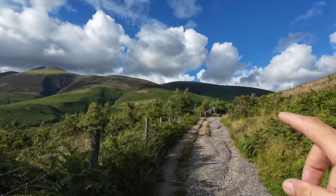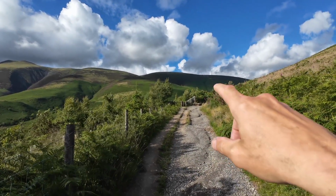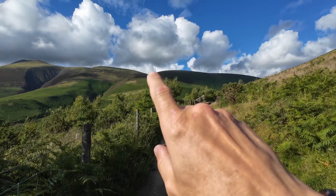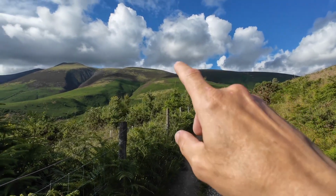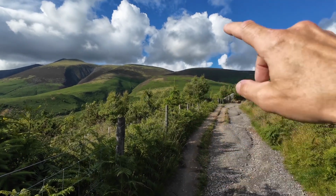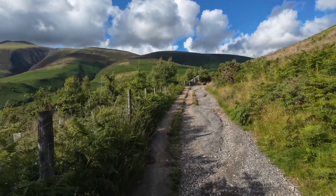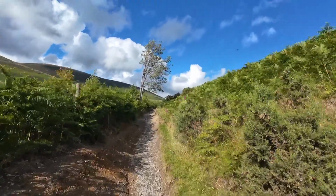Right, you can kind of see where we're going now. We're going to be going off up this trail here, and then as you get near the top of this one, which is Jenkins Hill, there's a little path that takes you off to the right and cuts across onto the top of Lonscale. Just looking at this tree here, you can see where the prevailing wind's going.